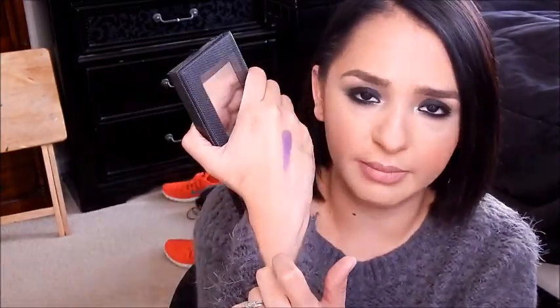Isn't that purple amazing? I do not like the color purple, but when it comes to eyeshadow, if I'm going to get a purple, it's got to be amazing. It's got to be beautiful. And this is just so pretty. It's got a bronze shade. It's got this grayish, I don't know how to describe that color. It's like a grayish brown. But look at that. They're so pigmented.